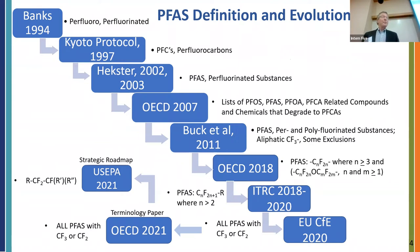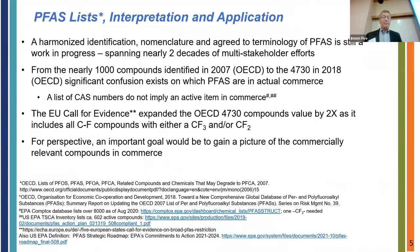But this has evolved from the 1,000 compounds in 2007 to the 4730 in the OECD. And then all bets were off when they said anything with a CF3 or a CF2 is a PFAS. And that could be 10, 12,000, whatever it may be. And the definition just keeps changing. And there really is no harmonized nomenclature other than the fact that if you have a CF3 or a CF2, you're called a PFAS. That's what it says.